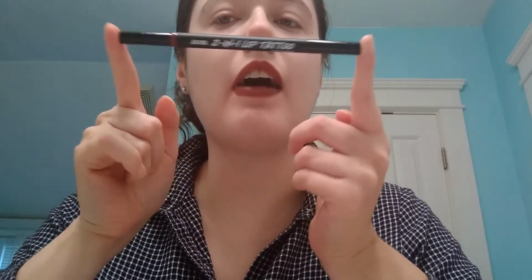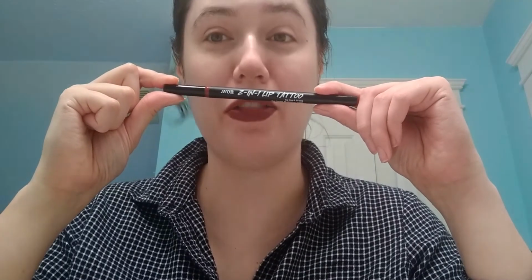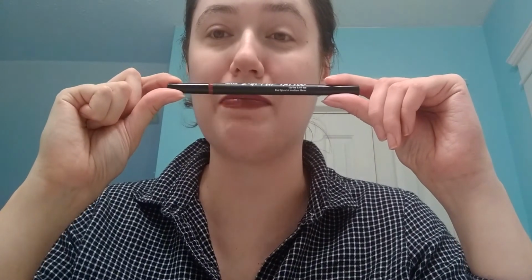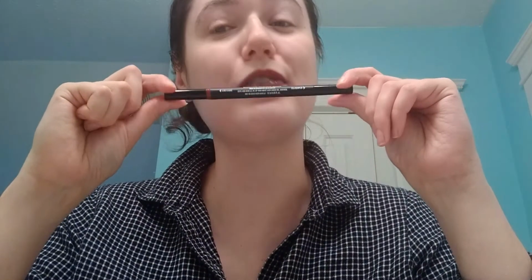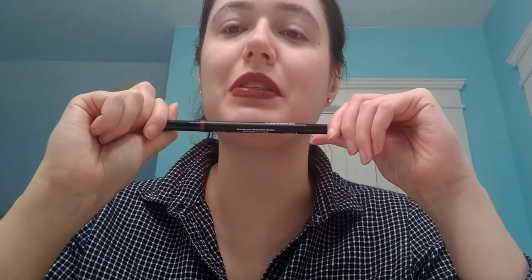This, I really like the concept of your lip liner and your fill being in the same thing. And we don't have to search around your drawer in a million other lip colors and lip liners and eyeliners and everything else that's in a pencil form to try to find the right product. Once you pull this out, you've got your lip liner and your fill. This is a stain. It is not a lipstick.